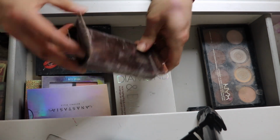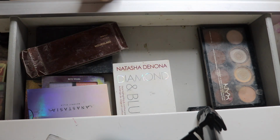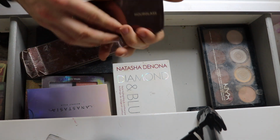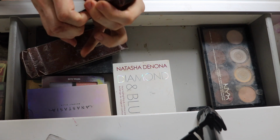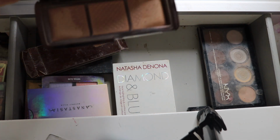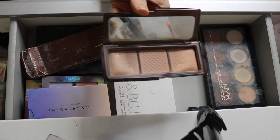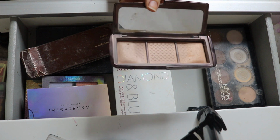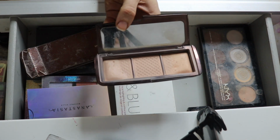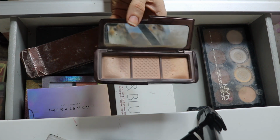Another one of my pride and joys. Look at how used up this is. This is the Hourglass Ambient Lighting Palette. It has 3 of the ambient lighting powders in it. These are almost like hybrids of face powder and highlighters. You can see this is very used. They do have a sheen, but it's very subtle. Like, very, very subtle. I'm not even gonna bother swatching it on camera because you honestly probably will not be able to see. It's really an in-person kind of thing.